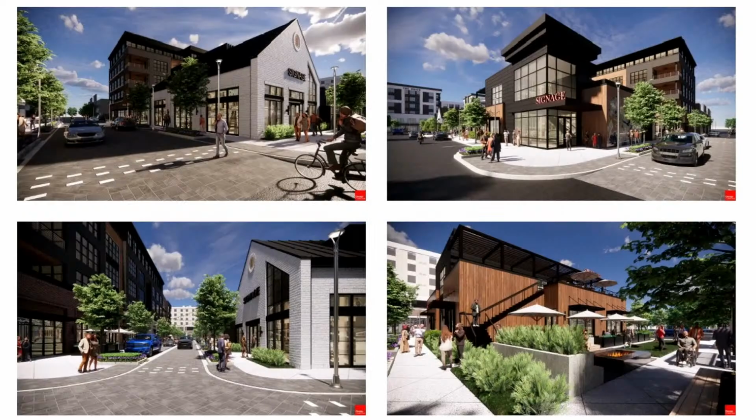These were included in your packet too, but I did want to provide these. The petitioner included these. They show a really great amount of scale for what they're doing with this building. So in the upper left, you can see the restaurant and that pedestrian node area. The upper right is the other restaurant use. The 2 on the bottom are also the pedestrian scale outdoor eating areas and that raised sidewalk.